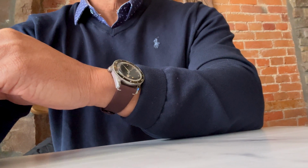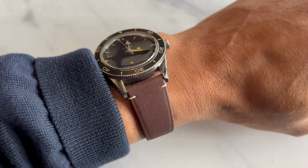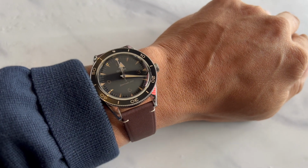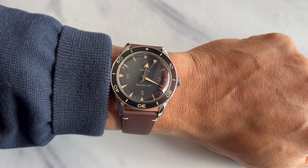This one just has more of that vintage tool watch vibe too versus some of the more modern 300 and 300M designs. And don't get me wrong, I love me a 300M. It's gorgeous too. There's room for both in my opinion. Unfortunately, the budget may not include one, not to mention two.